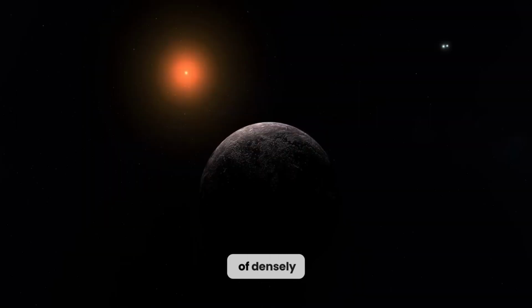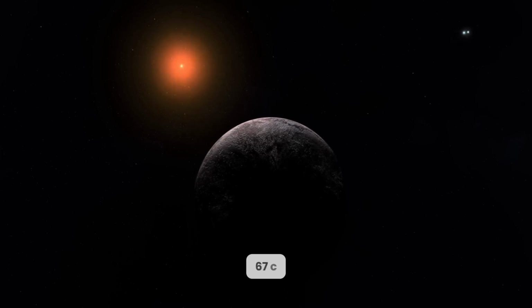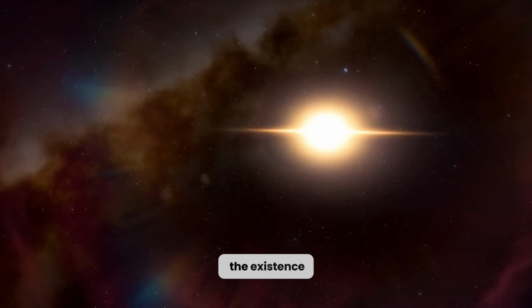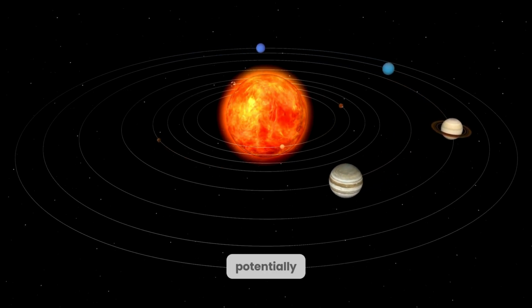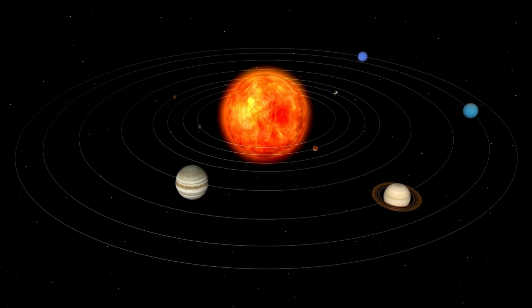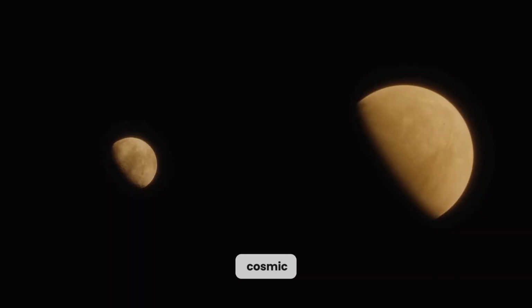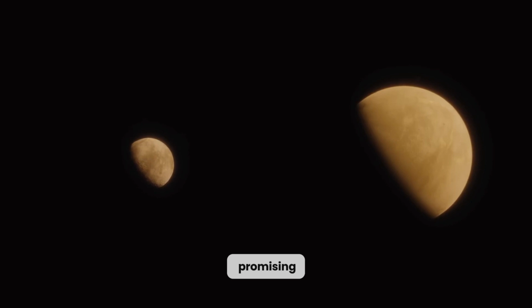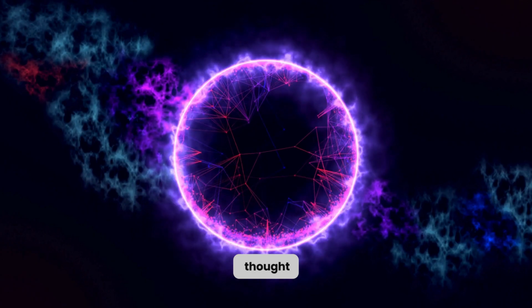The discovery of densely packed planetary systems around M-dwarf stars, such as Gliese 667C, points to the existence of numerous populations of planetary systems out there, each with several potentially habitable planets. And since M-dwarfs account for more than 70% of all stars in our cosmic neighborhood, the number of such promising planetary systems in our galaxy is likely to be much greater than ever thought.